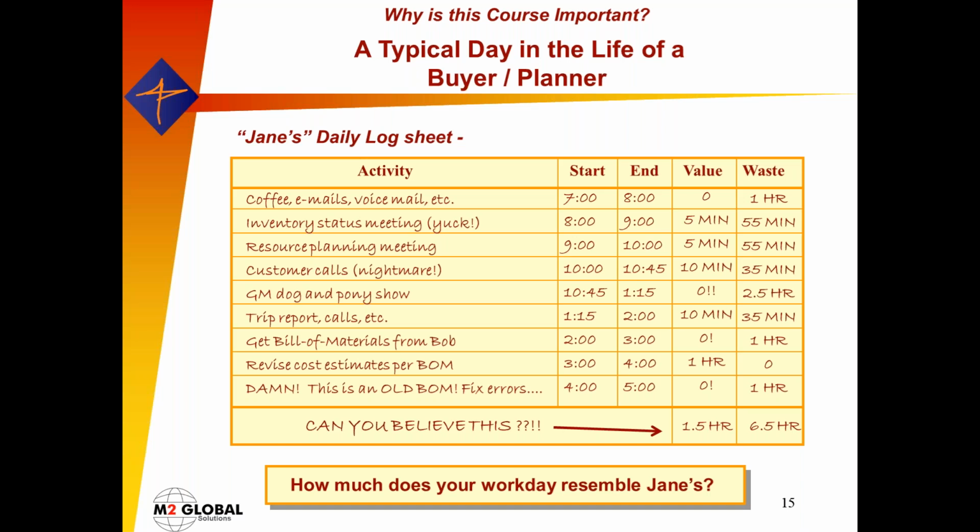So we talk about value and non-added value in this course, and the whole purpose is let's eliminate the non-added value. So 0 value, 1 hour, and then inventory status meetings. You can see, yuck, every day I've got to sit through this thing. What part of that is mine is 5 minutes, but I have to sit there for 55 minutes, or Jane does. If you go through this schedule for Jane, as we analyze it, in an 8-hour day, she basically had 1.5 hours of value and 6.5 hours of non-added value.